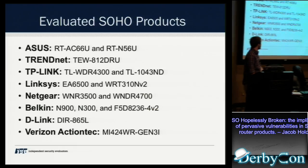All right, so here's a list of products that we have evaluated. I categorize it by the vendor and then the corresponding models. For most vendors, there were 2 models that we evaluated.